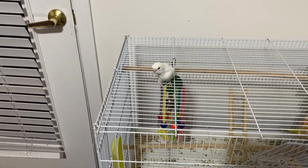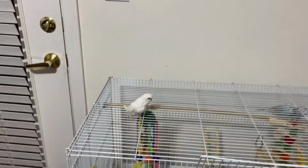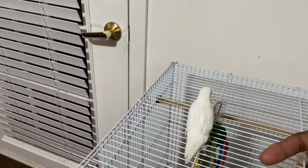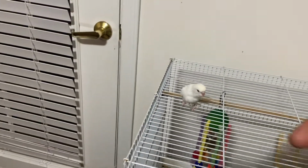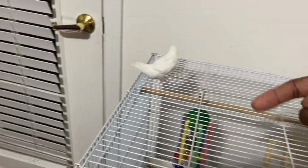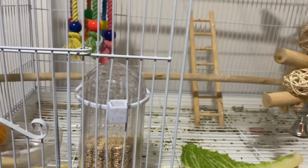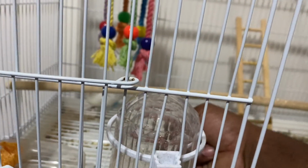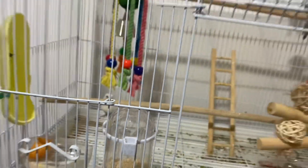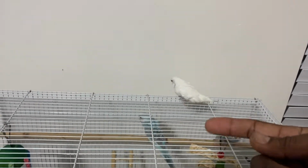Guys, don't rush the budgies to do something they don't want to do. This will take a little bit. Just repeat this until the budgies get accustomed to you. Open the cage, place them on top of the cage. Make them feel that you're not a threat to them. You could also try touching the toys, acting like you are part of the family.